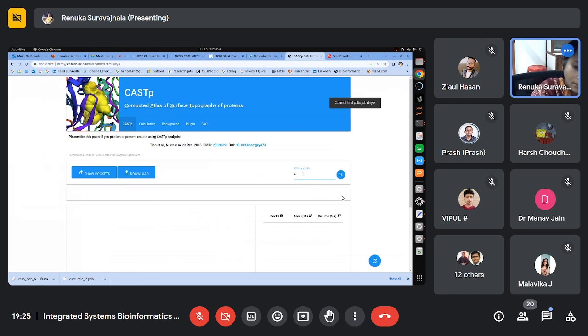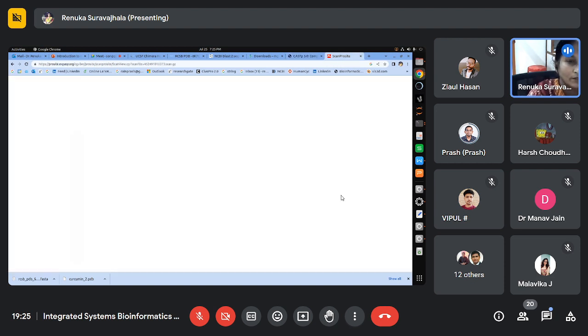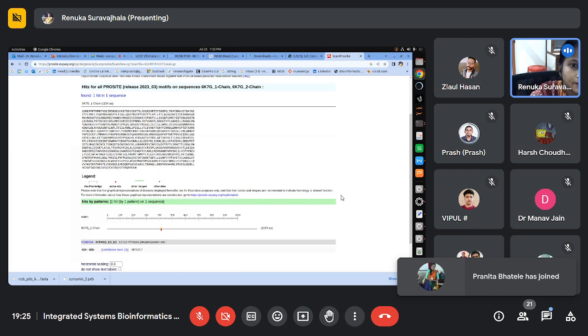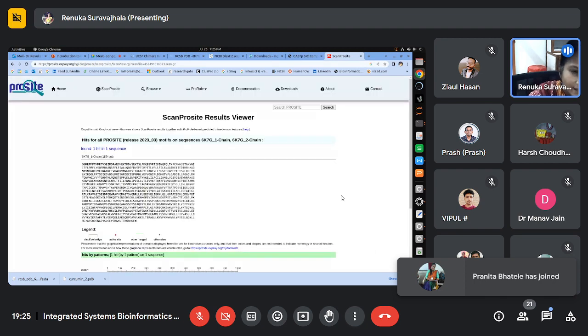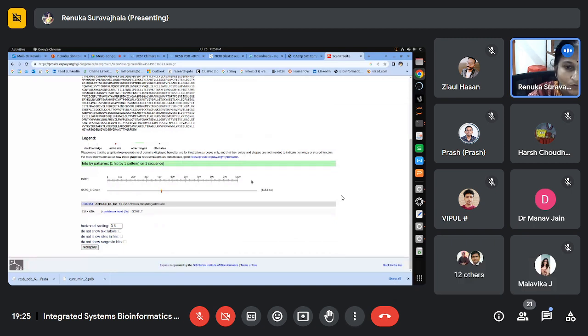Or you can try with another protein which is of your interest. That can also be possible. So in ProSite, we can scan the protein and try to identify where the residues are, and check which pockets are there. So this helps us here.